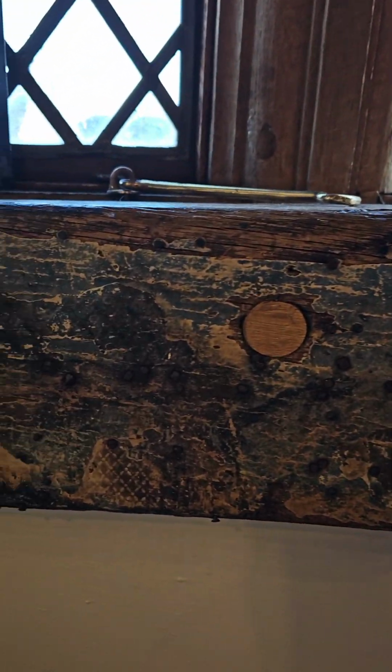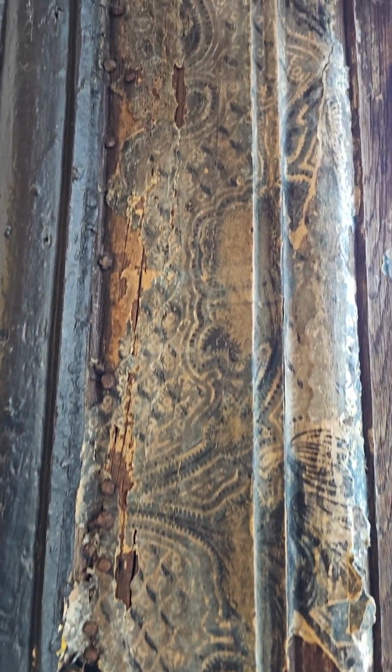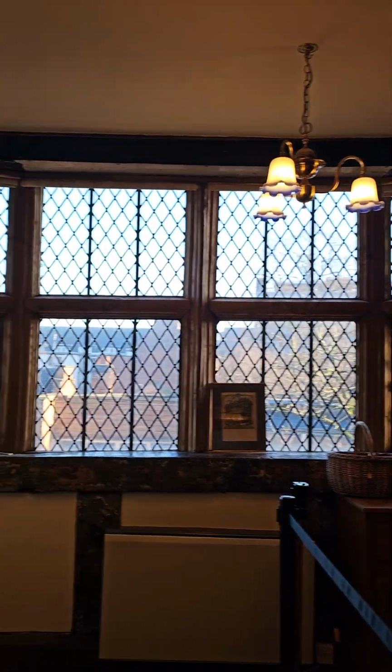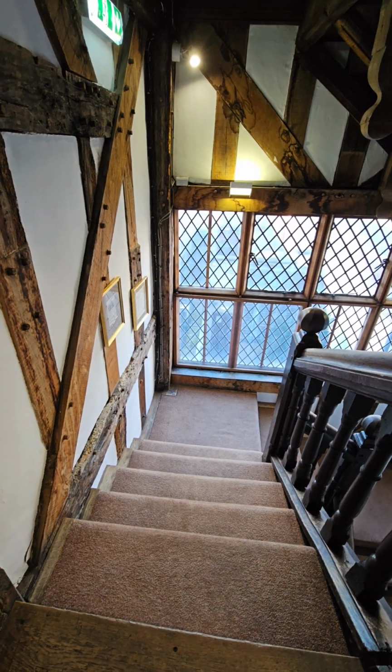Just look at this wallpaper, it's beautiful. It's still got all the colours and patterns in it. And we're so lucky that we still have this example that we can look at. This building is a perfect example of Tudor architecture.